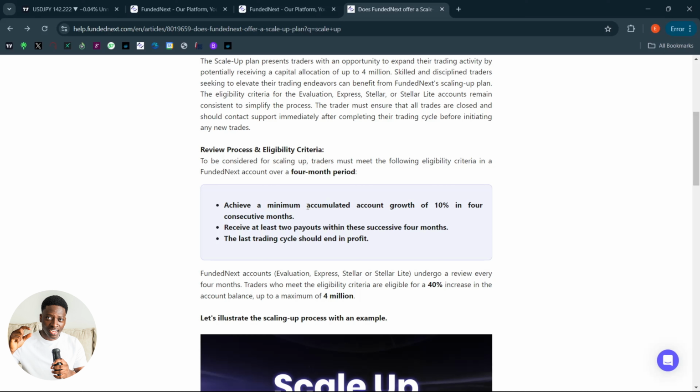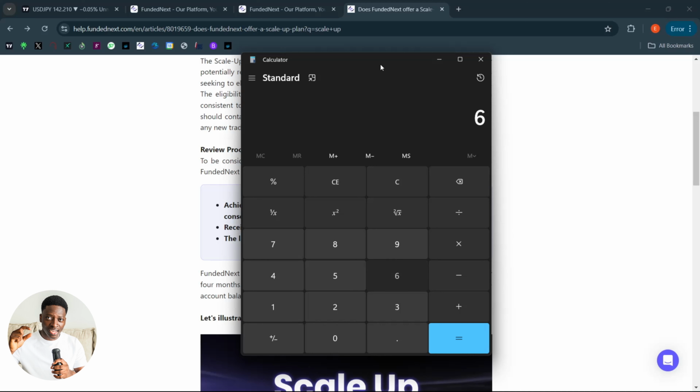Just to clarify, with the accumulated growth, it doesn't mean you need to make 10% for the 4 months across each month. It just means by the time the 4 months are ending, the total profits you've gained should at least be 10%. That means within the 4 months, you can even have 1 month where you did a drawdown, but as long as by the time the 4-month period is ending, the total return on the account is 10%. So let's say in the first month you made something like 6% and you did your withdrawal. Second month you made something like 3%, did your withdrawal again. Let's assume in the third month you lost even 2%, right? However, in the fourth month, let's say you made another 5%. So accumulatively, by the time your 4-month period is ending, you had done 12%, which is over 10%.